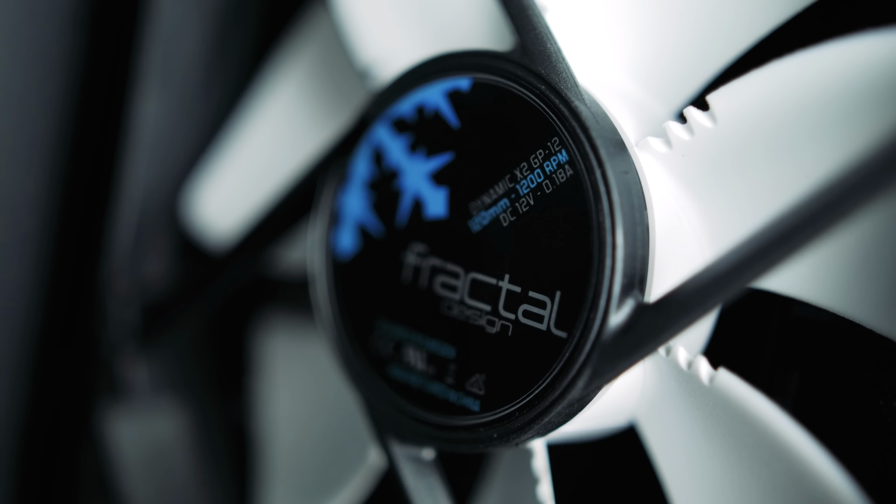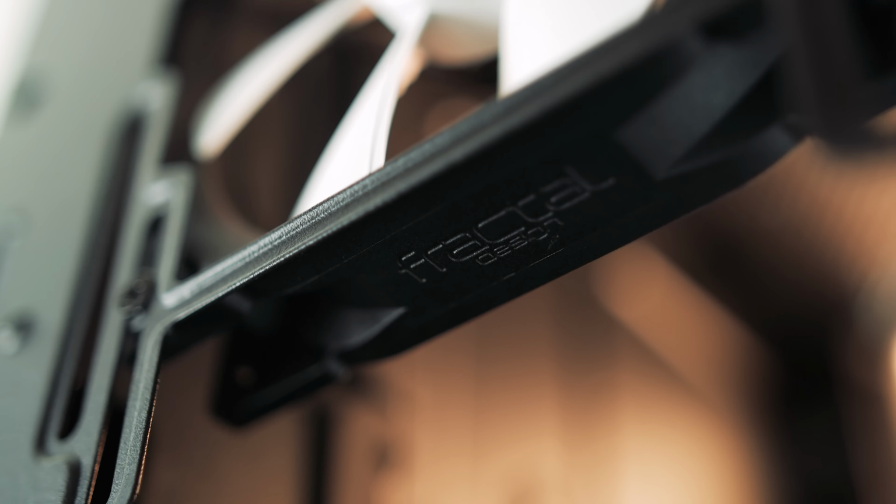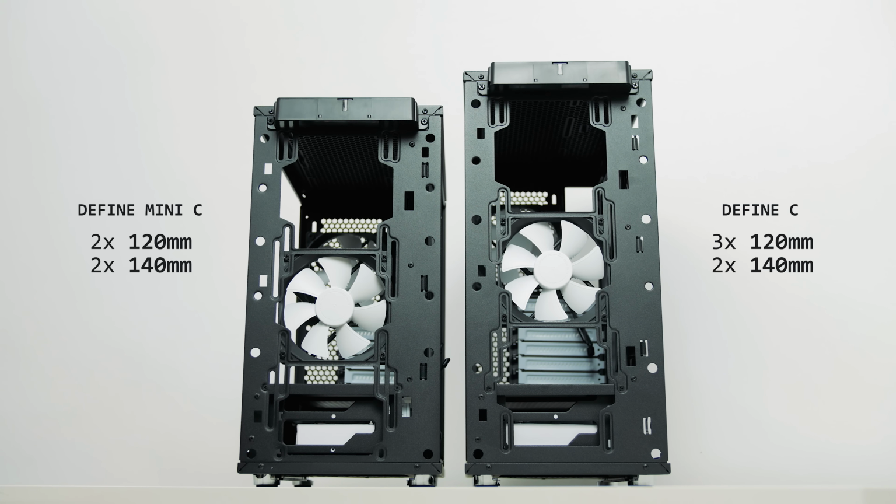But the included dynamic fan is supposed to deliver a good balance between airflow, air pressure, and noise performance, with the Defiant C giving us more fan options because of the taller frame, but the Mini C does not lag behind, with excellent front cooling options for its size.